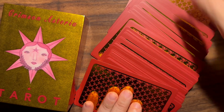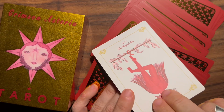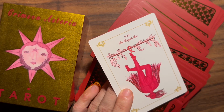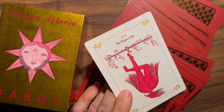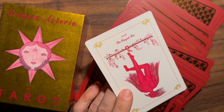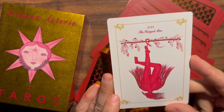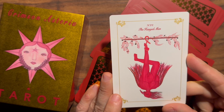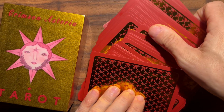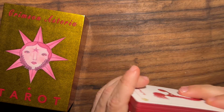I bring this deck out whenever I'm feeling lush or elegant, or whenever I want to impress somebody. Of course, all of my readings are special, but I would take this deck with me. And so this is the Hanged Man, and it works really, really well. And the Seeker really, really loves this deck. So you guys, that is the Crimson Asteria, and that is deck number 3.